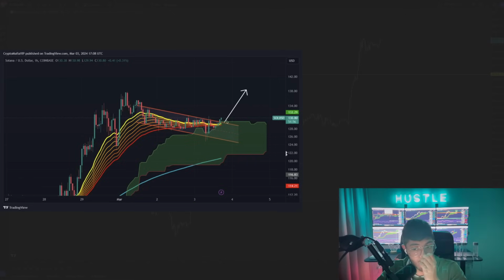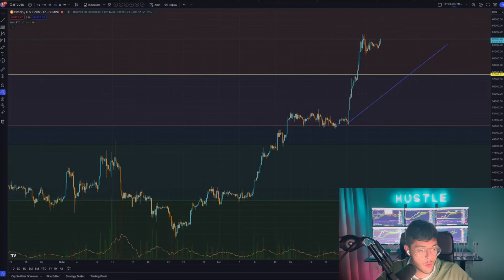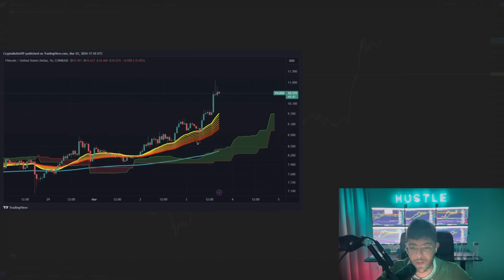Here's Solana now getting a breakout potentially off its 1 hour Ichimoku cloud, which is super, super cool. We've also got Phil, which I was about to trade, but unfortunately didn't quite come down to the entry I was looking for. Also now moving up.